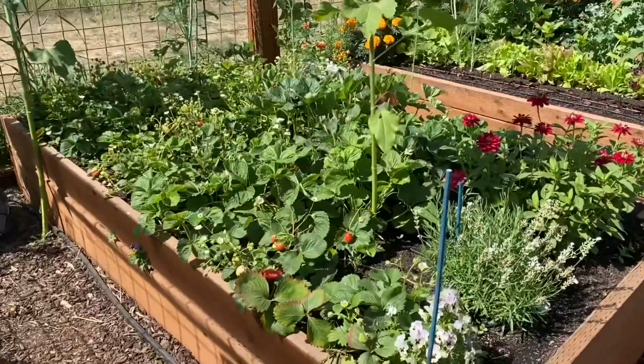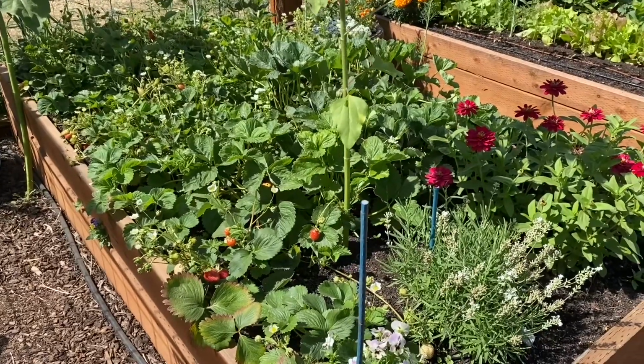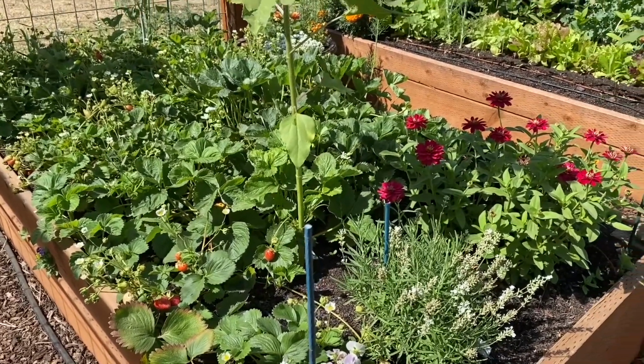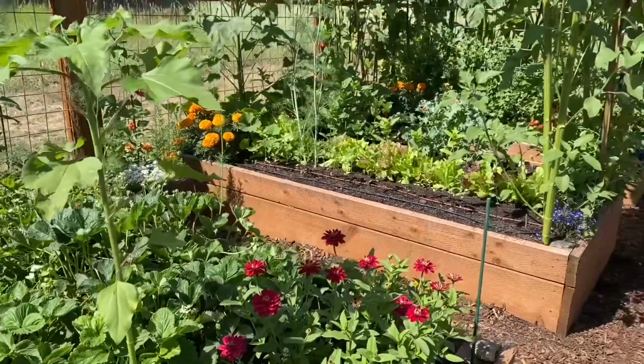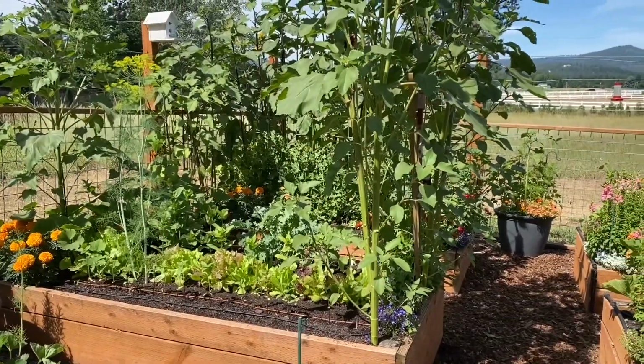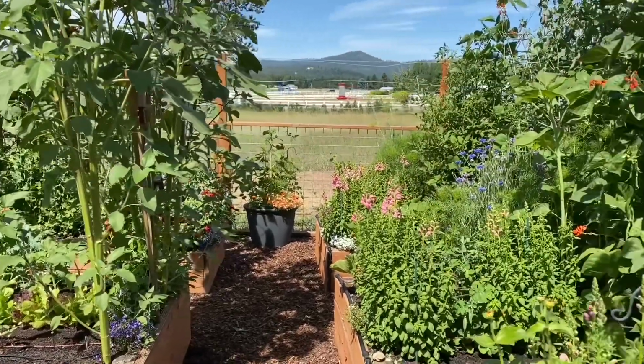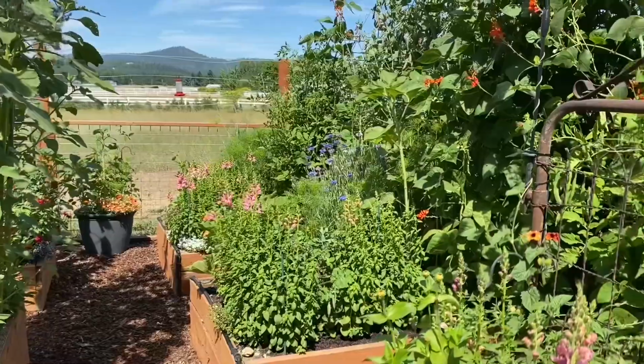This is the new strawberry bed that I put in this year, and it's been putting on berries for us all summer long, actually. We've been snacking out of it. Lots of little flowers in there that are doing beautiful. And you can see the next bed there. Looks like the front edge of that is empty, but there's actually some sunflower seedlings planted in that space.